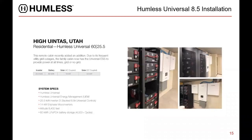So another one, this one is a very remote cabin actually. That's a 3 stacked 8.5. So again, when we stack the controls, we're just making the inverter output power a lot larger. So you've got 25K of output there, 3 stacked 8.5s. And we use the larger power towers there. Those are taller when you have the limited space. We need a pretty high ceiling, you know, for a 6-foot plus tower. But it's just a different example.